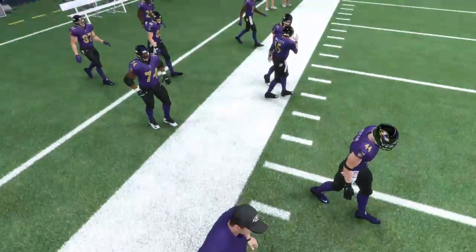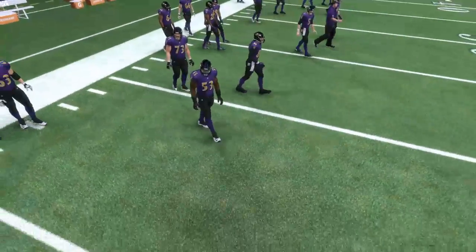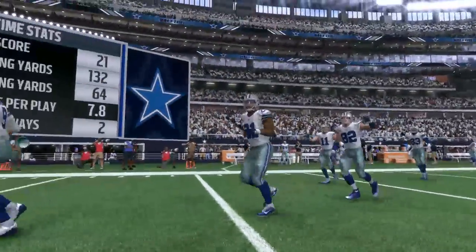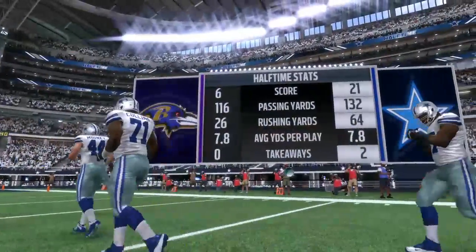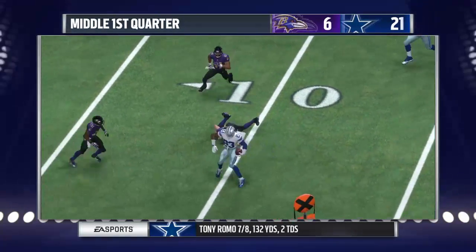Larry? Thanks, Brandon, and welcome to the EA Halftime Report. I'm Larry Ridley. Let's take a look back at the first half. The Cowboys are happy to be in front, and they'll look to play another solid half of football. The Ravens haven't played horribly, but will need to improve if they want to win this one. All right, let's do it. Here's a look at the first half highlights.